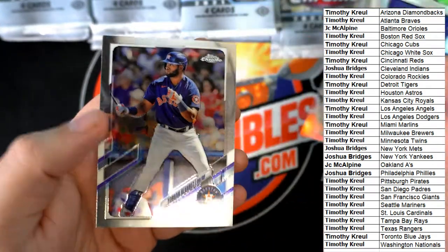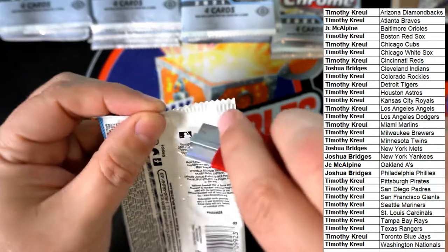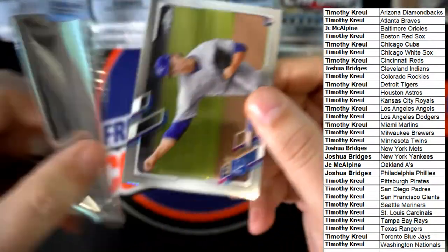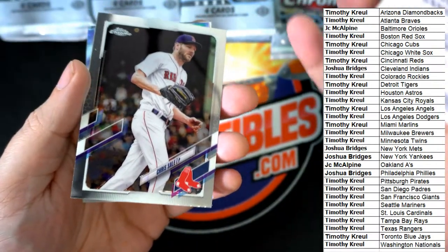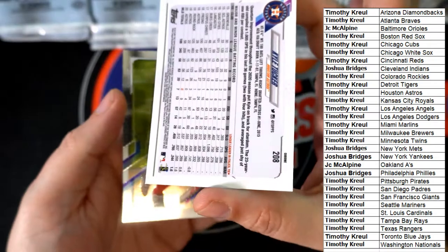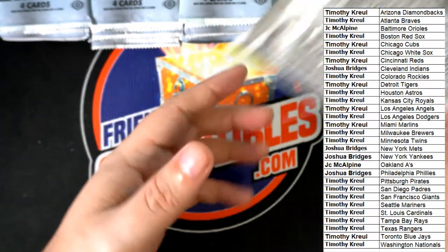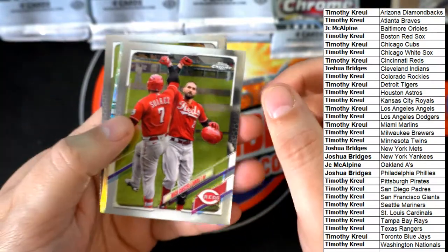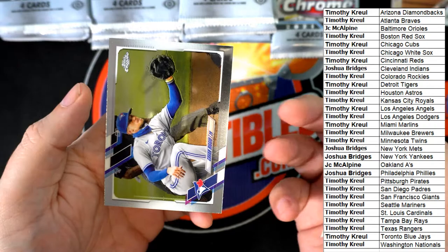Torres, Will Smith, refractor, Alvarez. Man, these look so good. Love me some Chrome, man. Why is this thing so dull? Gosh, new blade. That's a nice rookie card of Singer. Chromie. Right. Kyle Tucker, and that's a special prism type. Sixto Sanchez, rookie. Kevin Biggio.